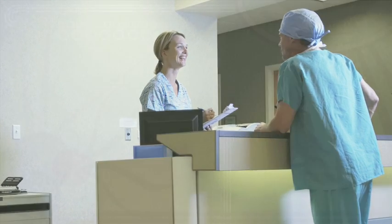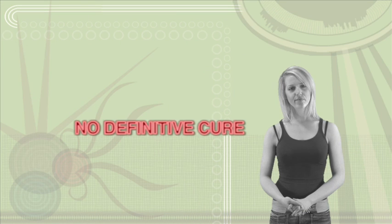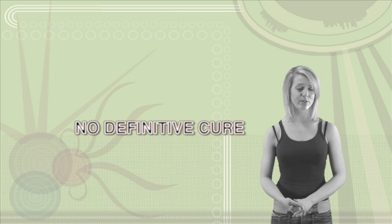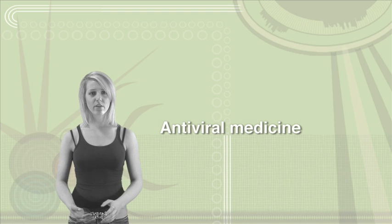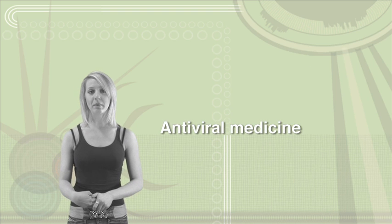To be correctly diagnosed with genital herpes, it's important to visit your local GP. Genital herpes has no definitive cure. Antiviral medicines are available from your GP and/or gum clinic. These medications can stop outbreaks from occurring during the medication period, and they also shorten the length of outbreaks.